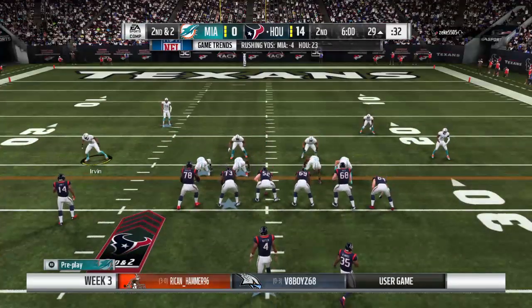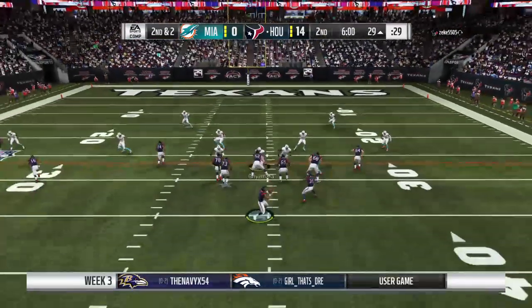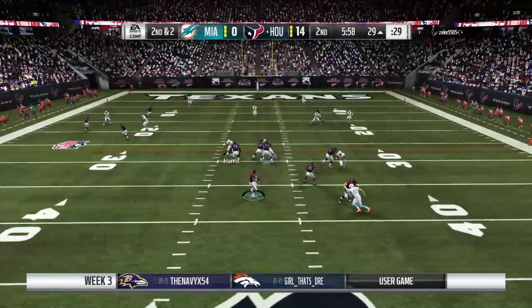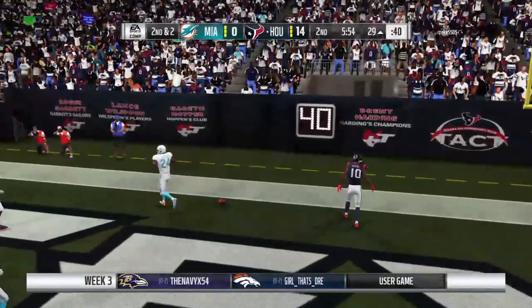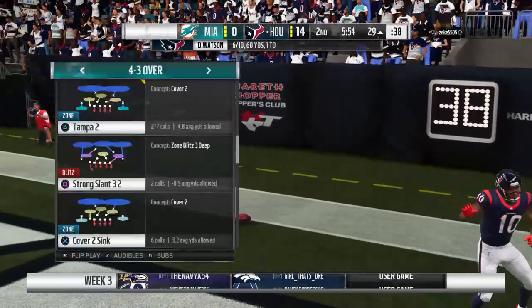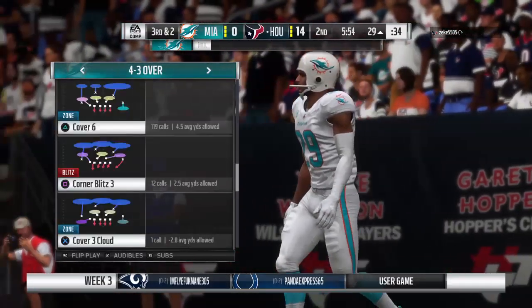Come back, come back! Black 22! To throw on 2nd is Watson. He's going to let it go deep for the end zone. And he knocks the ball away, and it falls incomplete. The Pro Bowler DeAndre Hopkins, the intended receiver. And it's 3rd and short.